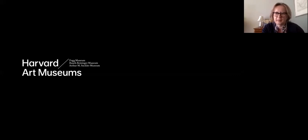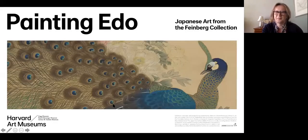Painting Edo. This is our hero image, which I'm sure you're familiar with, and I do hope that some of you may have had the chance to see the exhibition in person before we had to temporarily close on March the 12th.